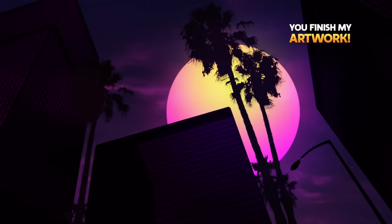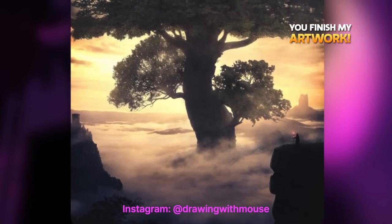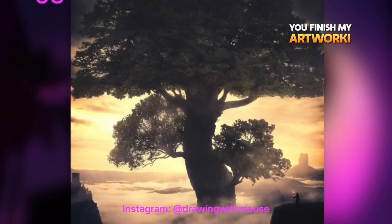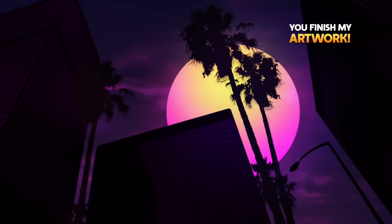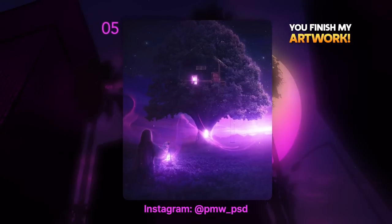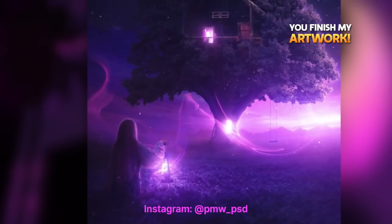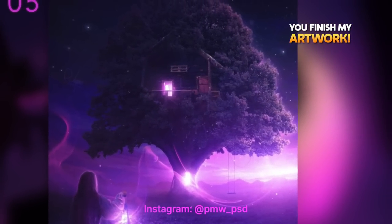And coming in 6th place is Drawing with Mouse. Giant trees always make for an epic subject, and this is a well-executed example, coupled with some really nice warm tones. At number 5 is PMW PSD. I find myself sucked right into this piece. Filled with childlike magic and wonder, the radiance of those colours and lighting, masterfully done.